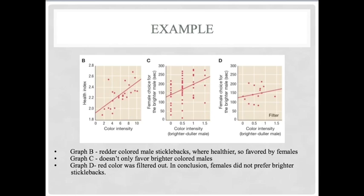An example of a good gene would be demonstrated in this population of sticklebacks. The initial hypothesis was that red-colored stickleback males would be preferred in this population. Graph B proves that red-colored sticklebacks are more favored because they are deemed to be much healthier.